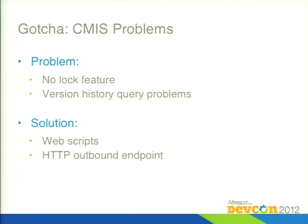And then the third one, CMIS problems, isn't really the best title for this, but I struggled with how to categorize these things. The CMIS protocol itself doesn't define any mechanism to just lock a file, which is a function that the USDA wanted to be able to perform within their user interface. They wanted the user interface to be able to lock a file, and that's just not provided by the CMIS API.